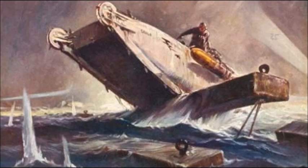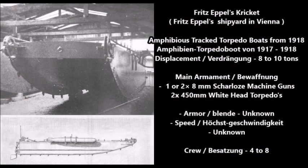This vessel used more powerful Austrian engines. The vessels were developed between August and September of 1918, and only a handful of prototypes were completed by the time the war came to an end in November 1918. So the Austro-Hungarians never got the chance to test their own version of the Grillo type of amphibious tracked torpedo boat. The Austro-Hungarian Cricket was developed by a man named Fritz Eppel. Fritz Eppel owned a ship construction yard in Vienna, and his company was tasked with creating an Austro-Hungarian equivalent of the Italian Grillo. So he quickly reverse engineered it into this variant.